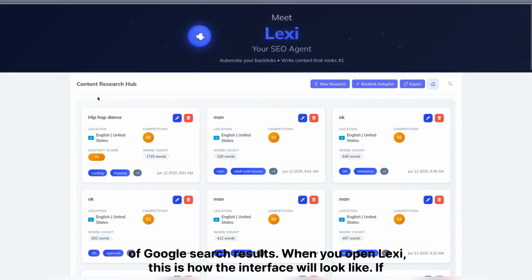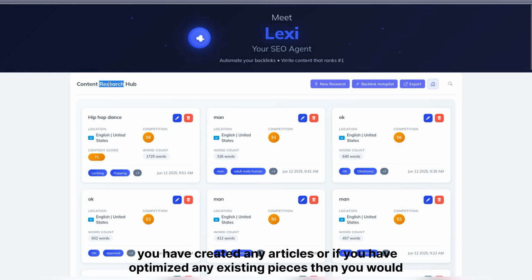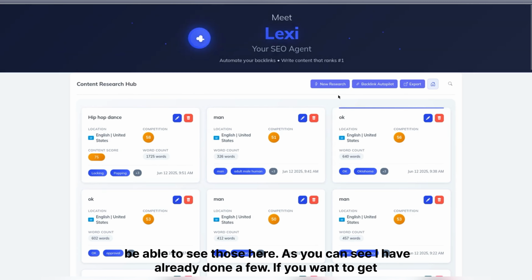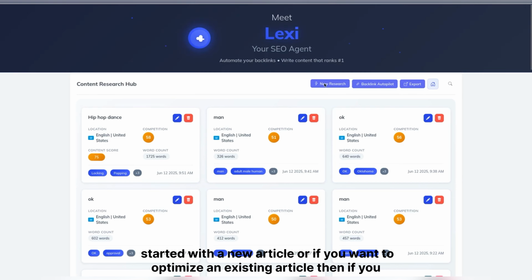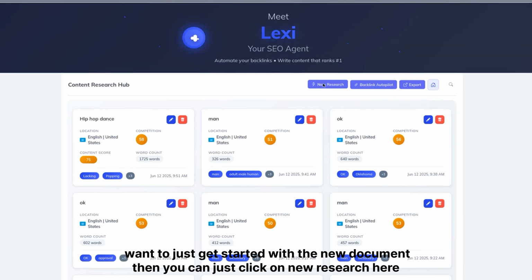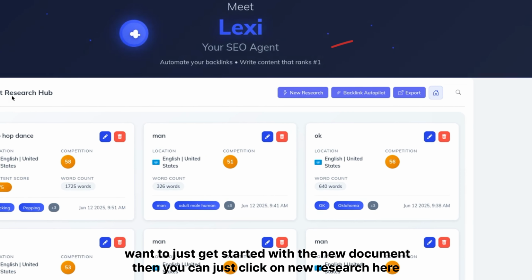When you open Lexi, this is how the interface will look like. If you have created any articles or if you have optimized any existing pieces, then you would be able to see those here. As you can see, I have already done a few. If you want to just get started with a new document, then you can just click on new research here.